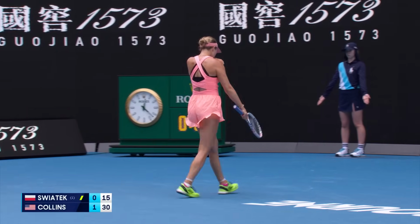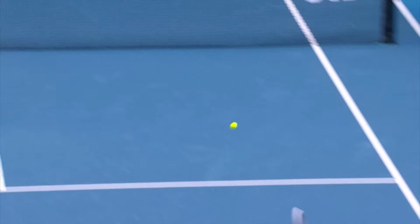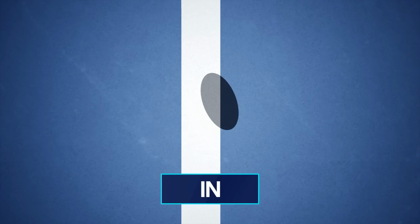Had enough spin on it that it just looped in. Swiatek just watching that one plop inside the sidelines. Two break points for Collins now.